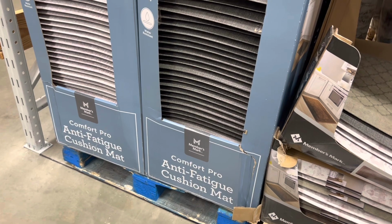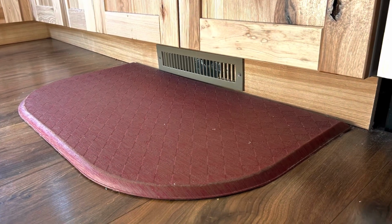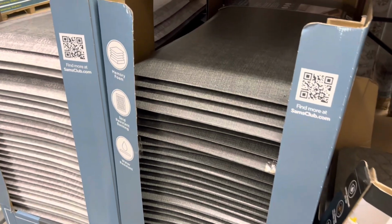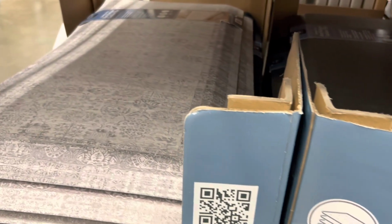These anti-fatigue cushion mats were so essential in my life, and I didn't know how bad I needed it until I got one. I had a lot of lower back pain and even my neck was hurting, and my husband picked this up. So they've got these two different colors. You can coordinate it with your sewing room. It'll be really cute and functional.